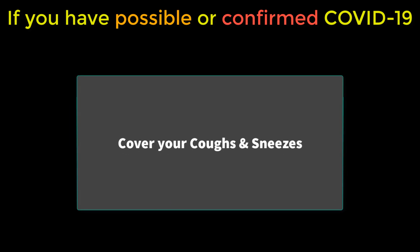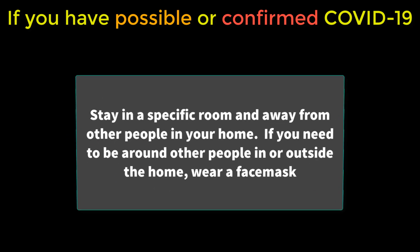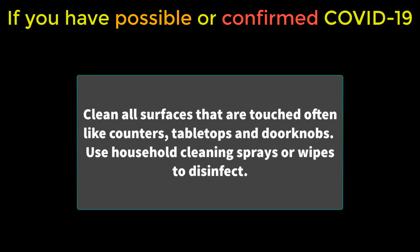Cover your cough and sneezes. Wash your hands often with soap and water for at least 20 seconds, or clean your hands with an alcohol-based hand sanitizer that contains at least 60% alcohol. As much as possible, stay in a specific room and away from other people in your home. Also, you should use a separate bathroom if available. If you need to be around other people in or outside of the home, wear a face mask. Avoid sharing personal items with other people in your house, like dishes, towels, and bedding. And clean all surfaces that are touched often, like counters, tabletops, and doorknobs, using household cleaning sprays or wipes according to the label instructions.